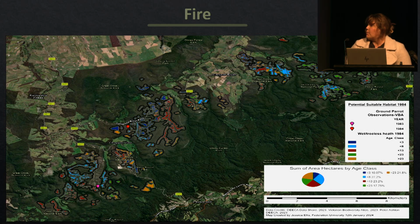So this is from 1984, and it's a series of timestamps that I did this age class mapping for. It was really cool to put the old observations of ground parrots over that and see what sort of areas they were occupying, showing that they were using age classes in the range of less than 8 or less than 13 years old, and some of the older stuff as well, which correlates to reports of how ground parrots would typically use these types of systems.